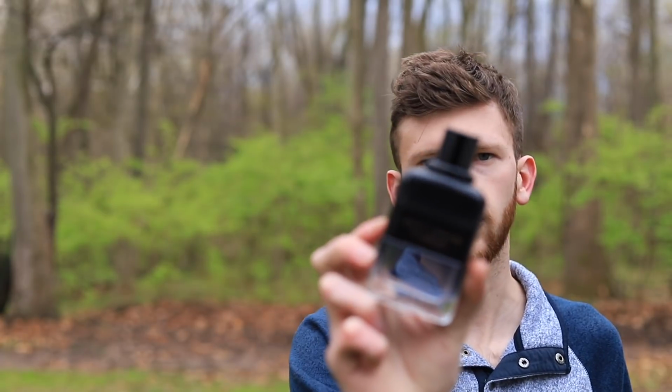So I'm excited to try the Eau de Toilette Intense. I'm going to spray it live on camera, give you my first impressions, tell you how it smells, what it compares to, and if I think it's worth picking up right off the bat. The bottle also does look really nice.